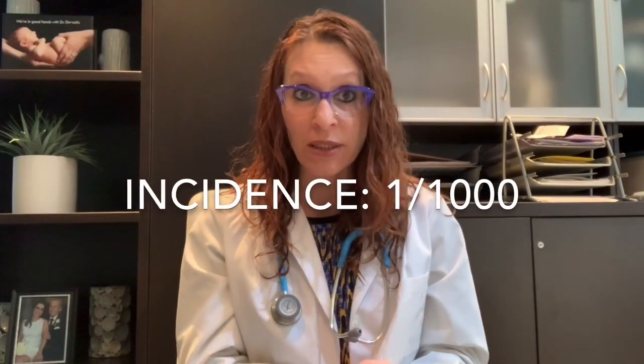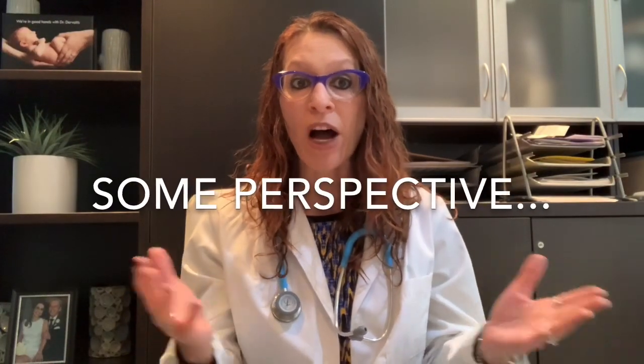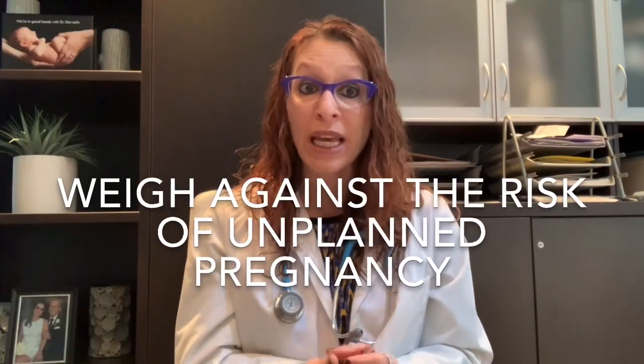In terms of the incidence, again, this is very rare. Although there have been a number of different studies, the generally quoted rate of uterine perforation is about 1 in 1,000. So again, very, very rare. I want my viewers to put that in the perspective of other risks as well. Almost all very effective contraceptive methods, unfortunately, do have some risks associated with them. For example, the birth control pill has a very small risk of blood clot or stroke complications. But in any situation where we're using medications, we're weighing potential risks versus benefits. And of course, the risk that we're up against is the potential risk for unplanned pregnancy. That's what this is all about: preventing unplanned pregnancy.